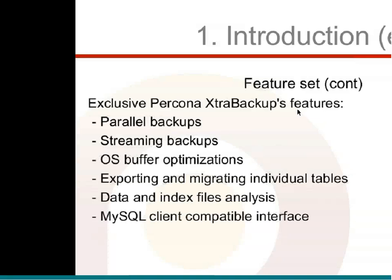Also, XtraBackup has some exclusive features, such as parallel backups, streaming backups, operating system buffer optimizations, exporting and migrating individual tables, data and index files analysis, and it has a MySQL client-compatible interface because it's compiled against those libraries. And the MySQL Enterprise Backup has its own command line interface.